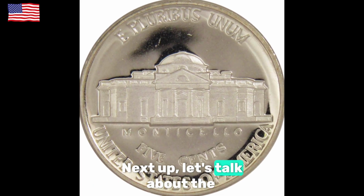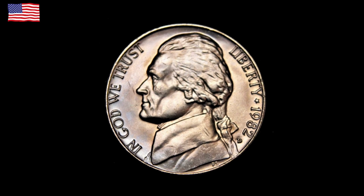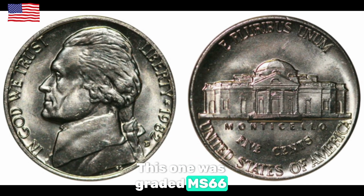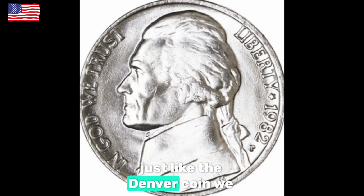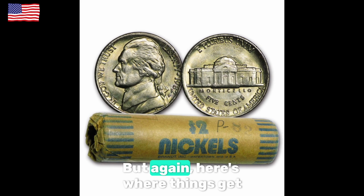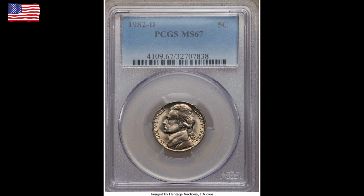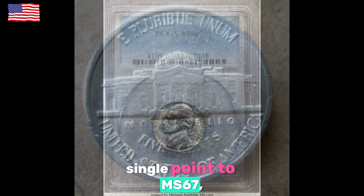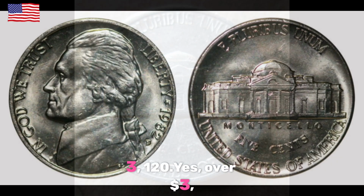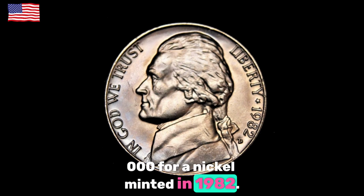Next up, let's talk about the Philadelphia minted version. These 1982 nickels have no mint mark, so you'll have to check the location and details closely. This one was graded MS66 with full steps, just like the Denver coin we saw earlier. It ended up selling for $329. But again, here's where things get exciting. When you take the same Philadelphia coin and bump the grade up 1 single point to MS67, the value jumps dramatically. One of those sold for a stunning $120... Yes, over $3,000 for a nickel minted in 1982.